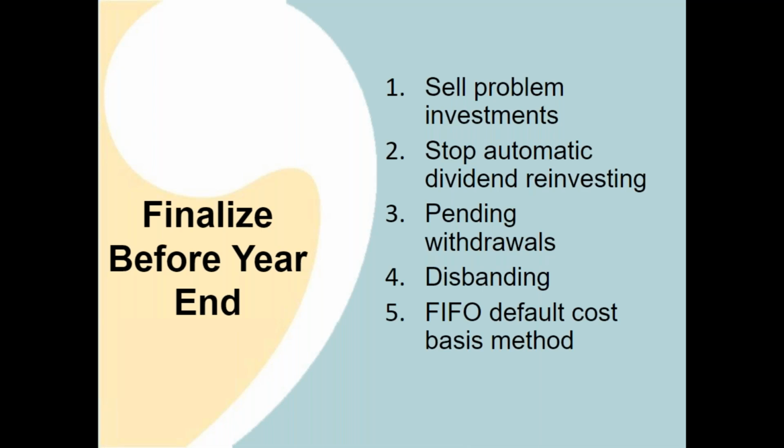Make sure your broker is using FIFO as your default cost basis method, not only for stocks, but also for mutual funds and ETFs. Put your audit on your schedule for January so your members can plan to be available.